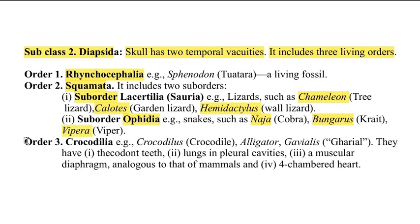Now the third order is Crocodilia. It includes Crocodylus, commonly called the crocodile, the alligator, and the gharial. They have thecodont type of teeth, lungs in pleural cavities, and a muscular diaphragm analogous to that of mammals. So they have a muscular diaphragm which resembles the diaphragm of mammals, and a four-chambered heart is present in the order Crocodilia. So here we are done with the classification and features of the class Reptilia.